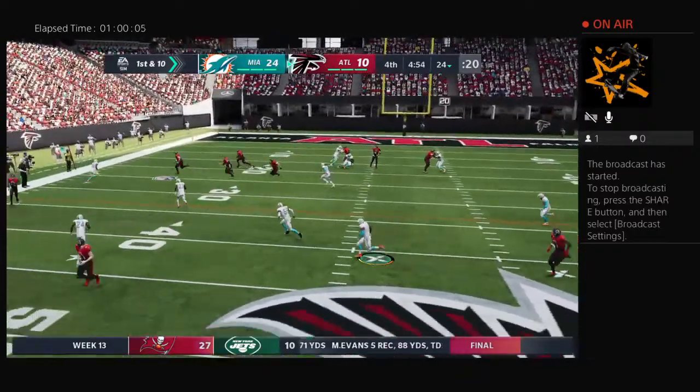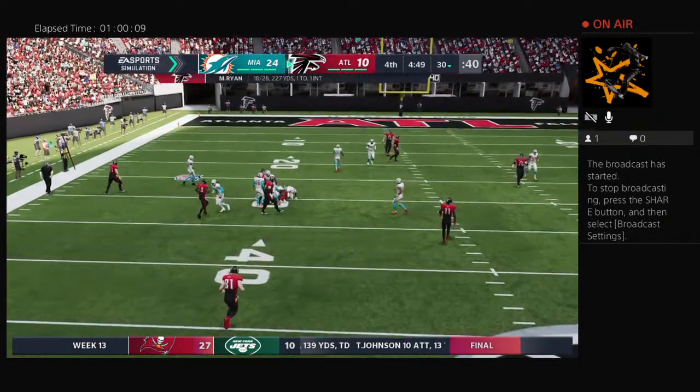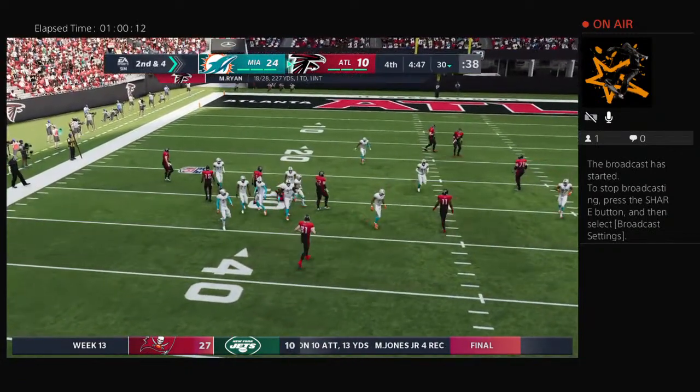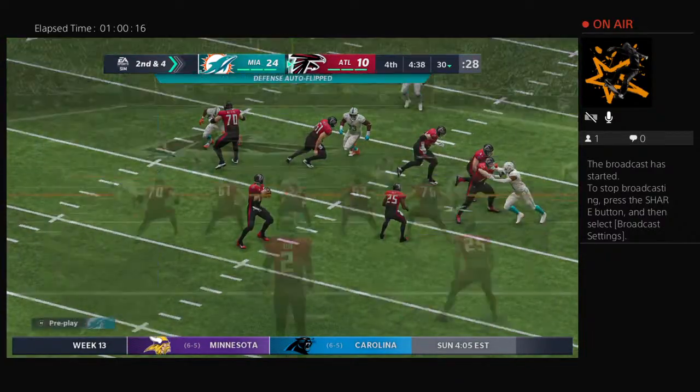Throwing on first down, Ryan. They'll set up the screen to Smith. And he'll be brought down on the 30-yard line after a gain of six. Complete to Eno Smith. At this stage, this drive's got to be touchdown or bust.